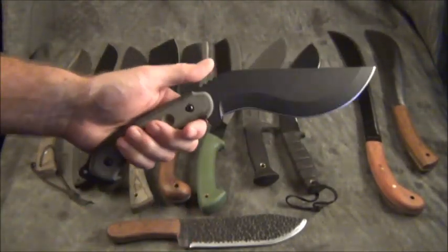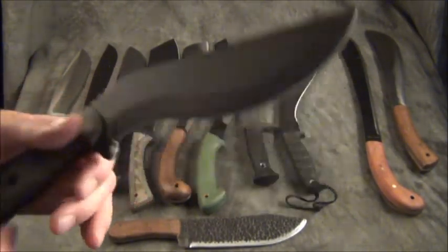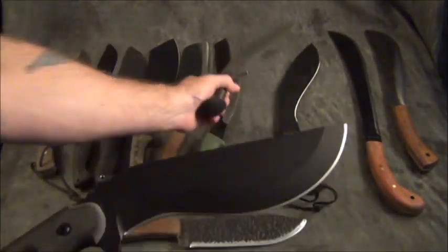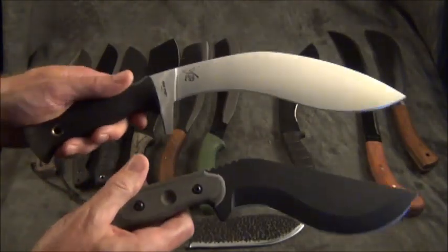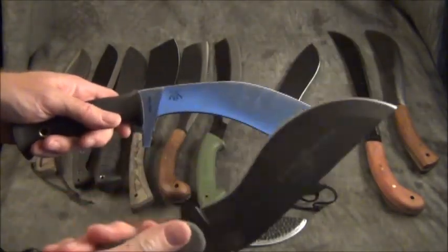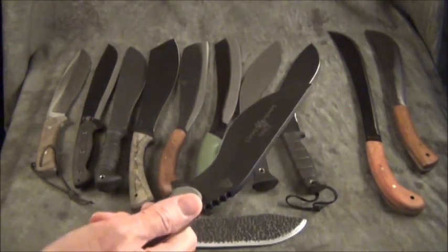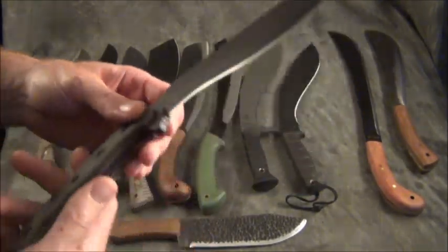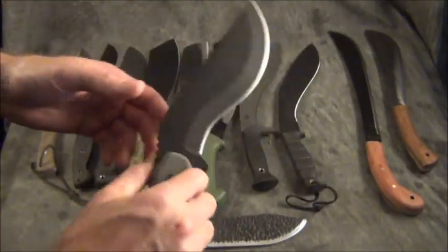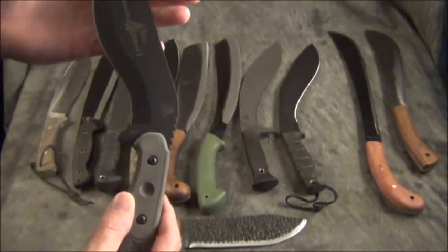That in itself is great for weight and compactability, but I will say that if you are looking for a chopping knife, I kind of want to go with a larger size. If I am going to use a small blade, I will use a small blade, but the compact size of this knife is excellent. I think that if you are looking for a kukri or a bush knife that fits and looks cool and is actually pretty comfortable considering its size, you really can't go wrong with the Tops Bushcrafter Kukri 7.